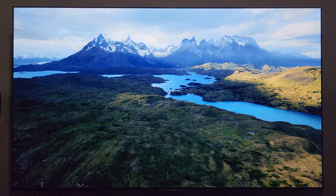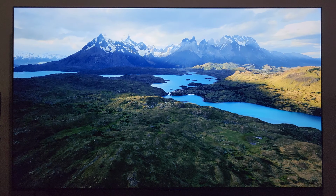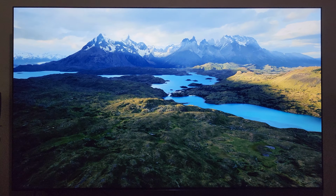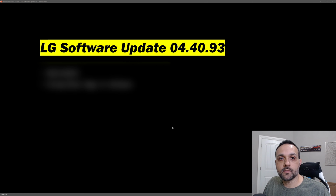So as I keep teasing as I go through the video, next step from here, unless I encounter an issue randomly, I'm going to talk about what comes with software version 04.40.93. All right, finally made it to the update details part of the video for software update 04.40.93. And it was quite the adventure to get here, but let's dive into what actually comes with the update.